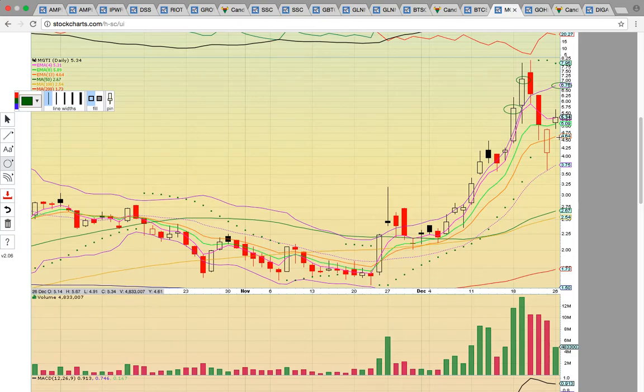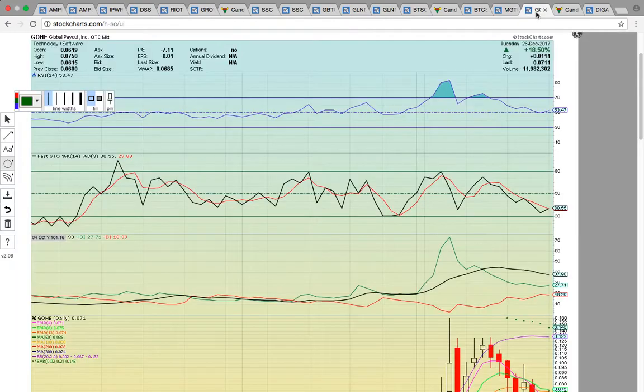And so if it struggles with this EMA 4 and it turns into resistance, that's more likely you're going to see consolidation. You could see a drop back down to that middle Bollinger Band at 375.